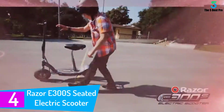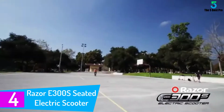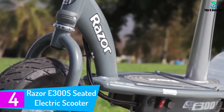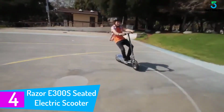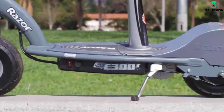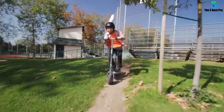At number 4. Razer III OOS Seated Electric Scooter. I have seen quite a number of these electric scooters around, and I can say that they are among the top electric scooters with seat for adults. They boast a super silent but powerful motor that makes the ride more enjoyable. The motor is very torquey and going uphill won't be a problem.